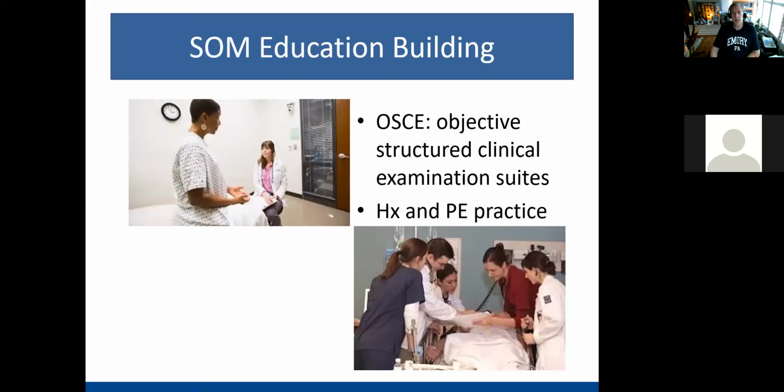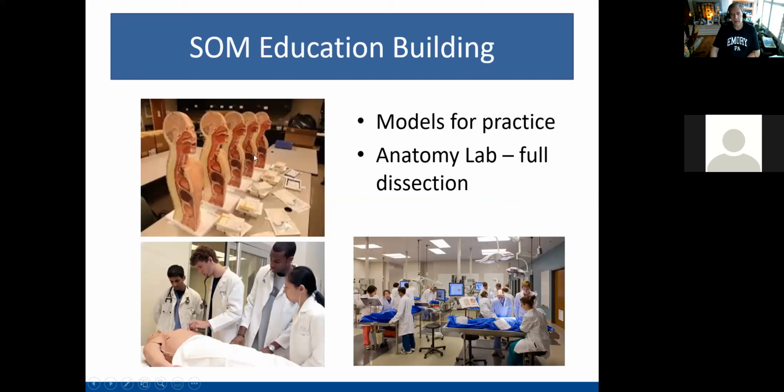You also practice your physical exam on each other, and the medical history, as you're practicing to do these OSCEs. And those are objective structured clinical examinations. So we spend a lot of time up there practicing our history and physical exam skills under the supervision of the faculty. Lots of mannequins to learn on. Again, we don't do things on each other except put casts on. We do casts and we ultrasound each other. But everything else, we have mannequins for practice. And like I said, the anatomy is full dissection. The anatomy lab is down in the basement.